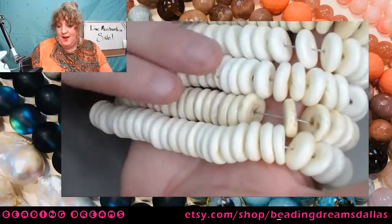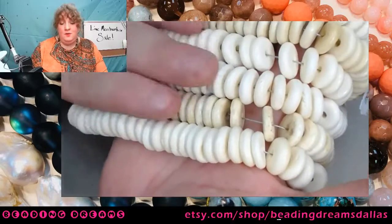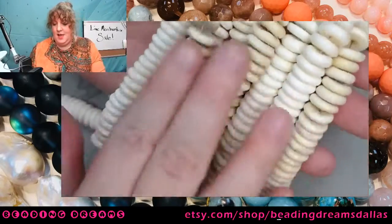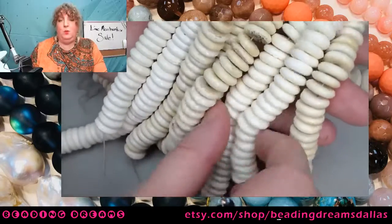So we've got some that are more white and some that are more aged bone. So if you want a strand, these are 8-inch strands. They are $10 a strand. And if you want a strand, just let me know whether you want more aged or more white.